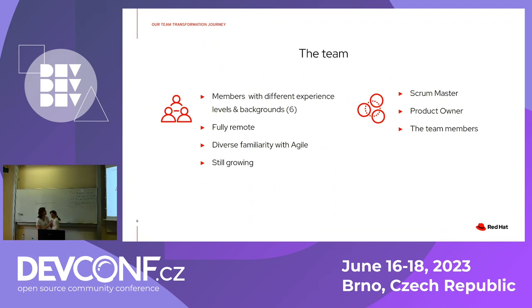Yeah, so our team is six people, which are the developers. We come from different experience levels and backgrounds. There are people who have been in Red Hat for more than 10 years, and others like me are newer to the team. Our team is fully remote.